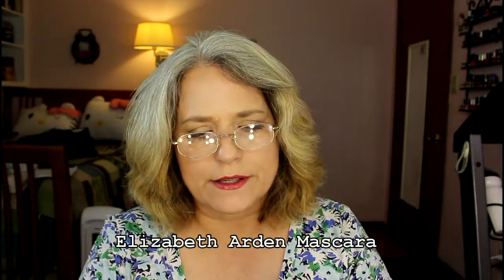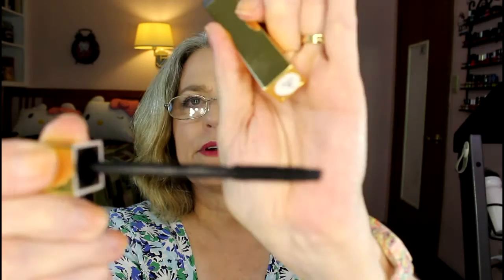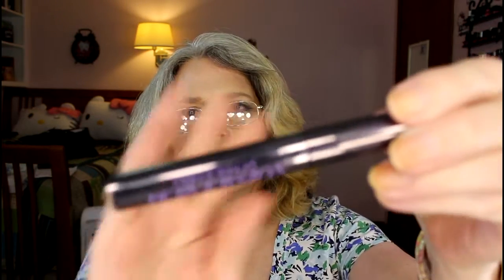I also finished an Elizabeth Arden mascara, and this was in my 100 pan. I really liked it. It's got a small brush, which is the thing I like about it. It's a pretty nice, tight little brush, which makes it really easy to do your lower lashes. I don't have that much trouble with my upper lashes as much as I have trouble with my lower lashes.